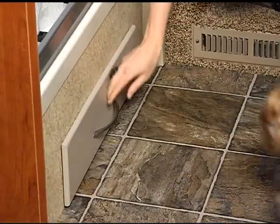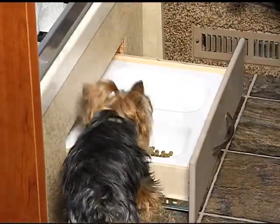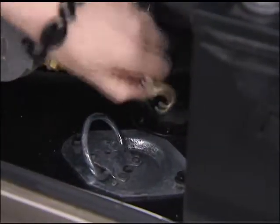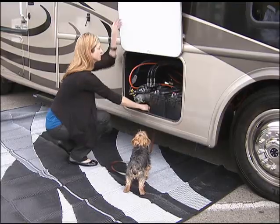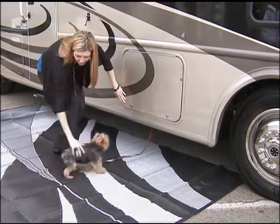Very pet friendly. We even have a little storage compartment that has pull-out dog bowls for water and food. And if you don't have animals, pull it out and you can use it for storage. There's also a place to tie up your dog on the outside of the coach. It's got a spot that you can hook up your leash to, or tie your bikes off to.